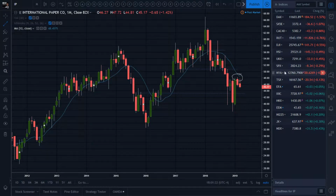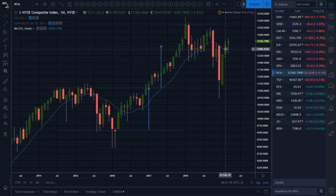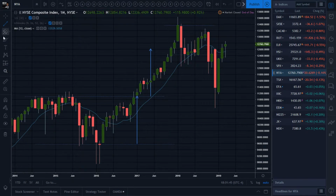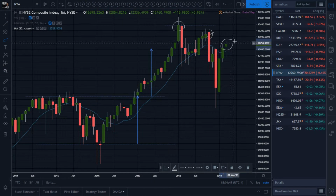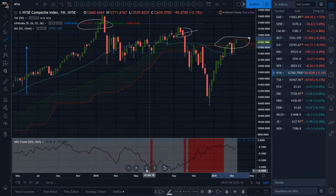So how is my New York composite? Well, it's above an inclining 12-month moving average, still back into a stage 3 after being in a stage 4. Haven't done higher lows, higher highs yet. So this is not the best. It's not the worst looking index, but it is underperforming the SPX.